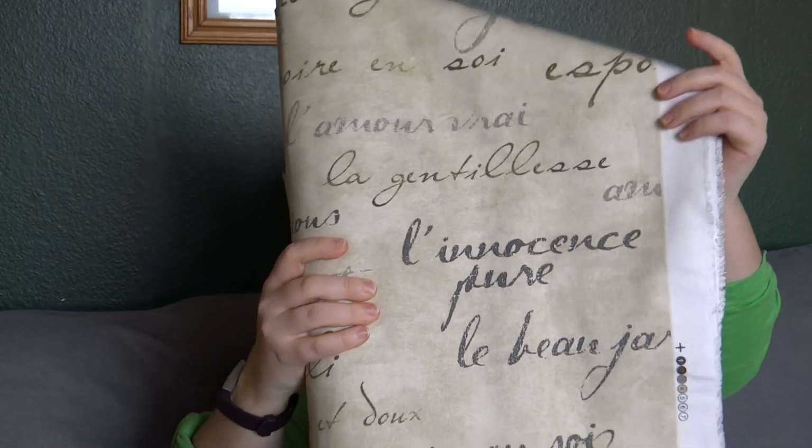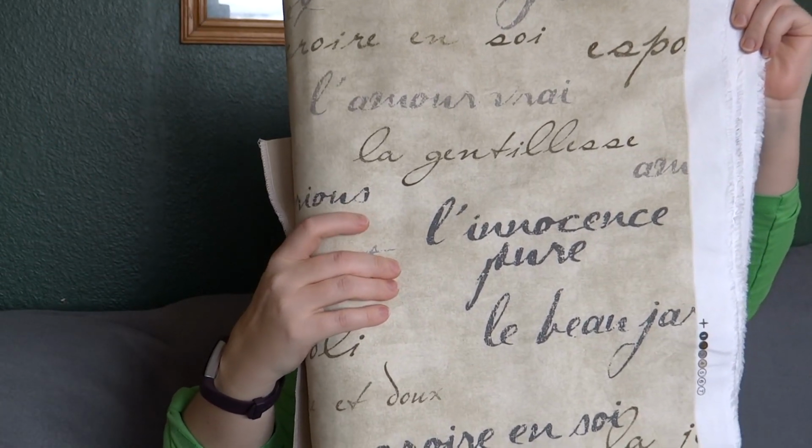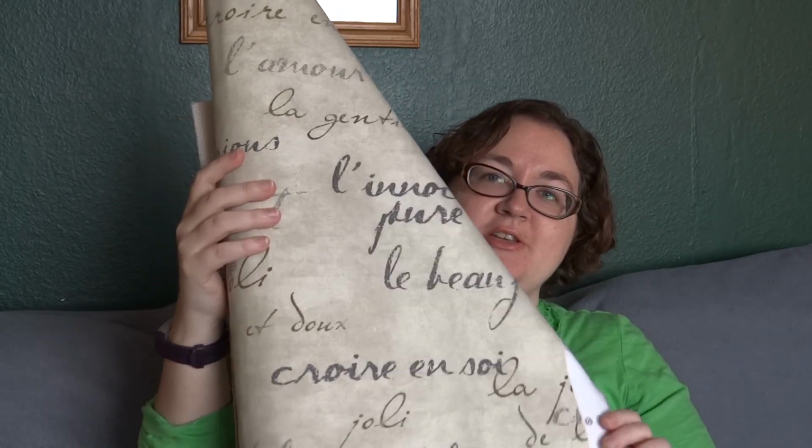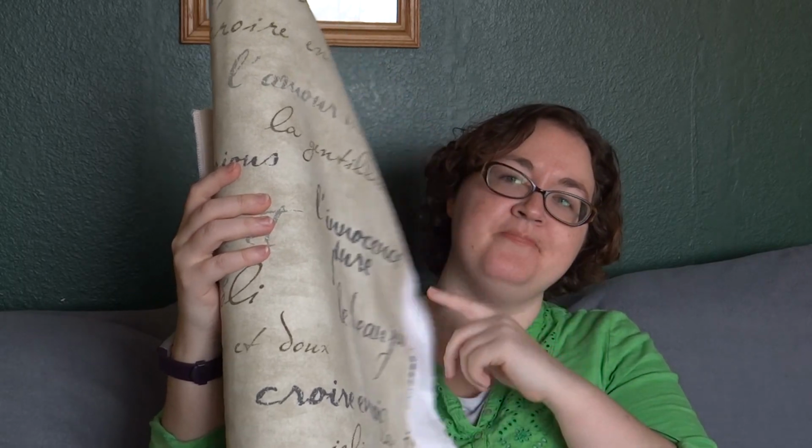And you know, here's the beautiful fabric. I like fabric that has script on it, especially the French script. It's very lovely, and I have no clue what it says, and my husband thinks French is like the worst language ever, and I'm, well, you're allowed to think whatever you want.